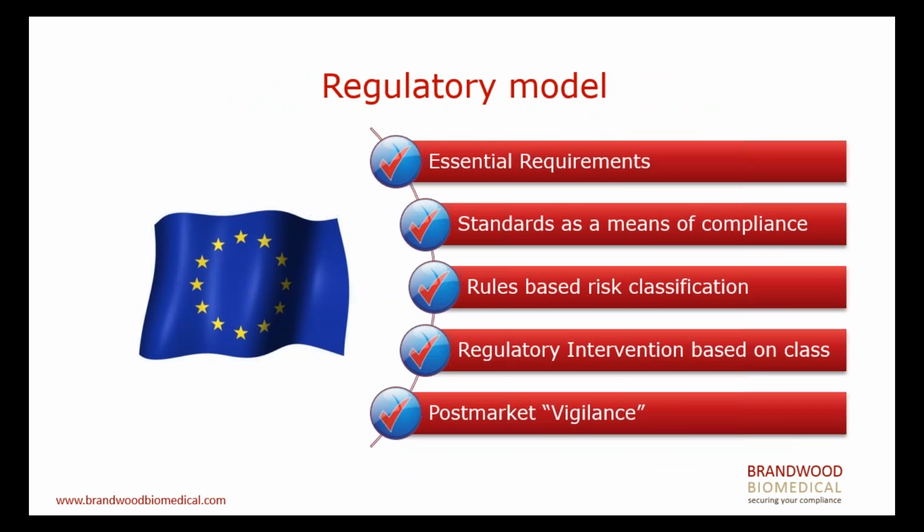Now, the actual regulatory model. The regulations in Australia align very closely with Europe. If you're familiar with the key characteristics of the European model, you'll notice they're characterized by essential requirements, having standards as a means of compliance, and a rule-based risk classification. Obviously, the lower the class, the lower the regulatory intervention, and the higher the class, if you've got class 3, there's more assessment and more regulatory intervention. And there is a post-market vigilance system, so even though you've got an approval, it doesn't stop there. The agency actively monitors the post-market. You do have to consider the performance and safety of a product once it has gone to market.